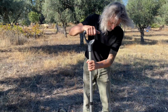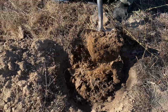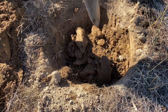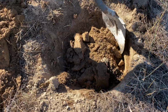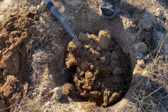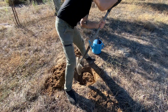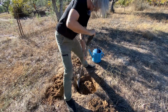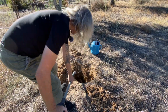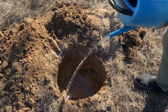Day 2 of digging the hole. Let's see what happened overnight. Aha, look at that. It's a bit better. See the water soaked in. Nice and moisty. Much easier. Not like digging concrete. The plan is to do it again. Get rid of all this, get down to where it's dry again. There, soaking it again.